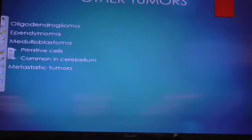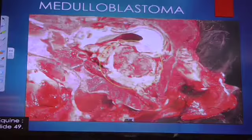Other tumors include oligodendrogliomas, ependymomas, which originate from the ependymal cells, medulloblastomas, and those come from Purkinje cells, and they are common in the cerebellum. And then metastatic tumors that can occur from the mammary glands to the urinary bladder, they can all metastasize to different areas of the brain.